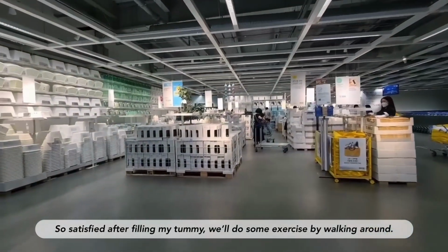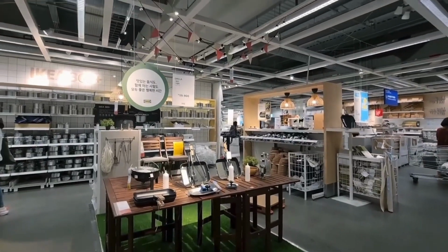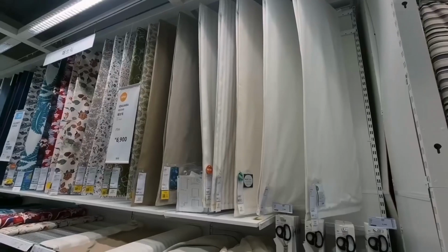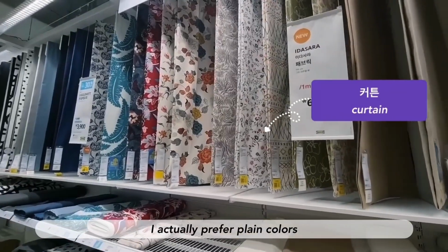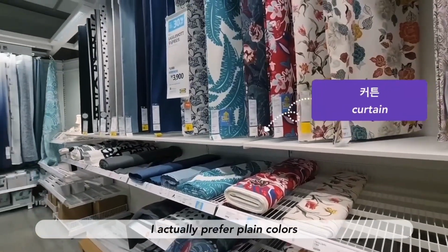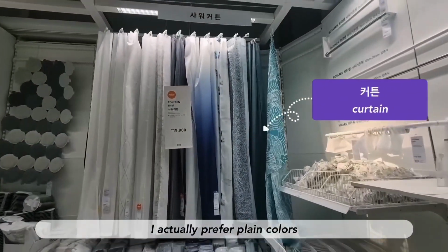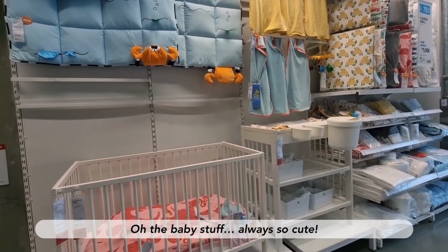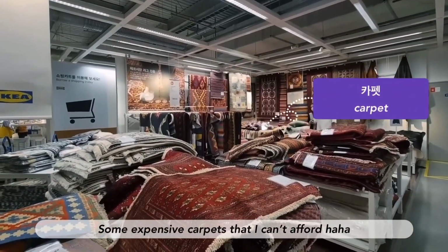Let's start our journey of looking at some furniture. We're not looking for a particular thing, but 베개, cotton, there are so many choices here. But I always think that plain colors work better. Okay, baby stuff. Carpet. These are much more expensive than I expected.